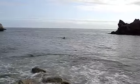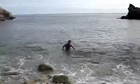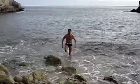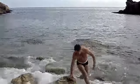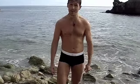But anyway, I took a really wide berth around that rock there, and I'm coming back in now, doing my Daniel Craig James Bond impression. Doing my best to look cool and not fall over again. Alright, so that was pretty cold. I actually couldn't do my front crawl all the way because every time I put my face under the water, my breath just got taken away. But that's how you do it.